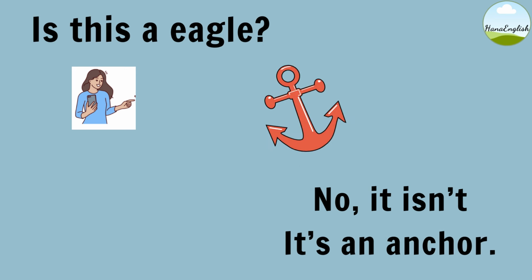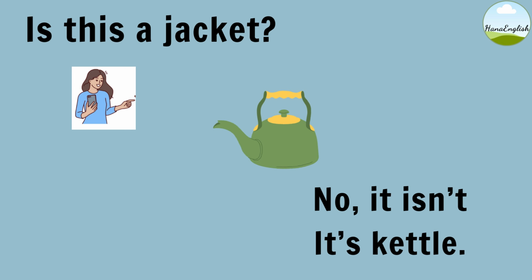Is this an eagle? No, it isn't, it's an anchor. Is this a jacket? No, it isn't, it's a kettle.